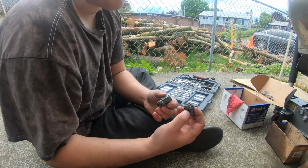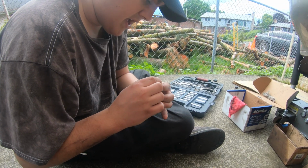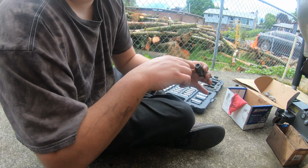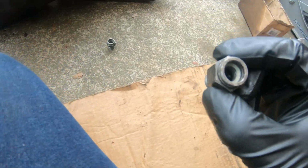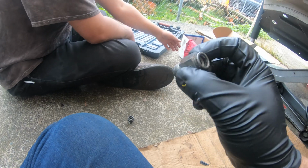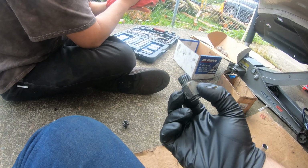Which means this is probably the in, and this is the out, maybe. Something like that. But you can definitely see the ball under a spring. There's a spring under there, and those little wires are holding the spring in. So it's holding the ball, and the pressure of the liquid is what goes through it. Yep. So definitely gonna need new ones.